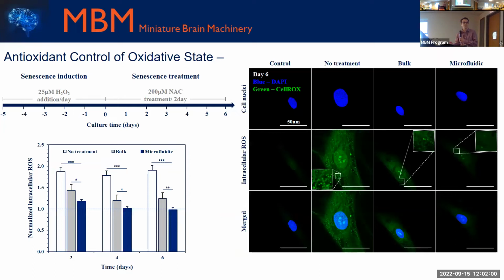So I mentioned that the whole point of using an antioxidant is to control the oxidative state of the cell, so I really need to prove this point. So, the same exact protocol to induce senescence and then treatment with the crystals, but now I'm using a cell stain called CellRox green. This becomes oxidized by reactive oxygen species in the intracellular space and emits a bright green fluorescence.